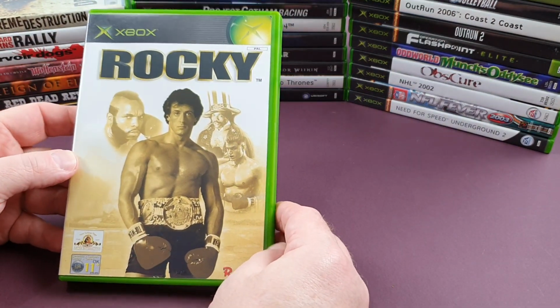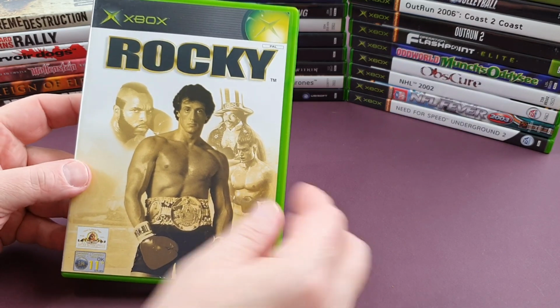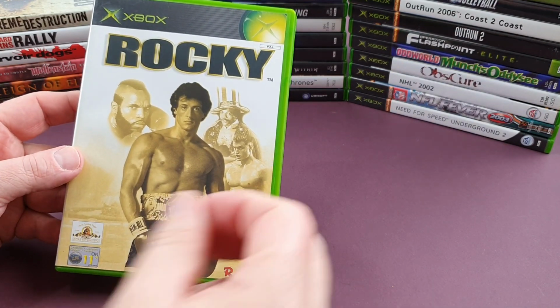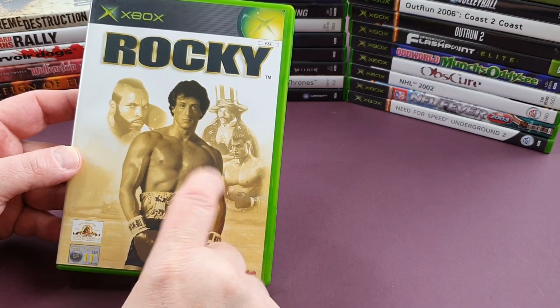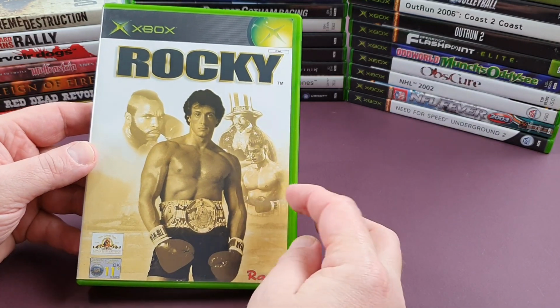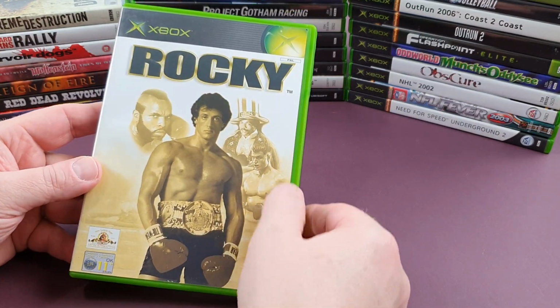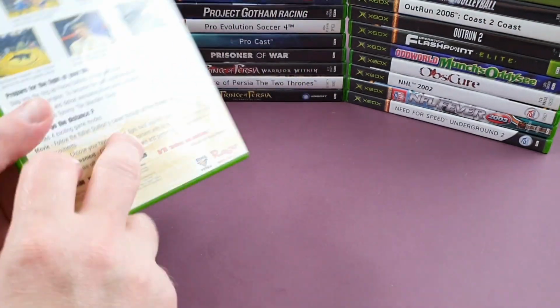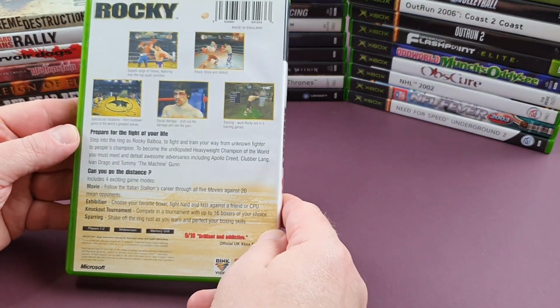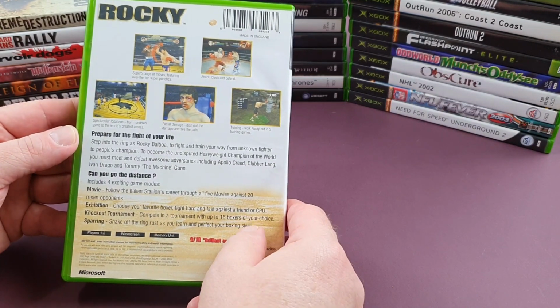This is, I believe, the first boxing game that we've come across, and this is Rocky. So this takes aspects of the first 4 Rocky films. There you go. Put Rocky there, and you've got Mr. T from number 3, and what's he called, Carlos Drago from Rocky 4. There's Apollo Creed from 2 as well. So you just box against up to 20 different opponents.